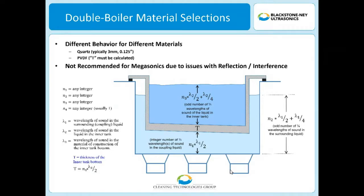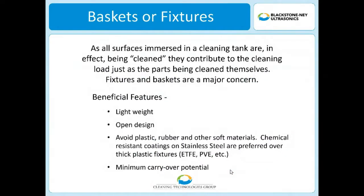Often we'll do these kinds of applications with a quartz inner tank, which has speed of sound properties similar to steel. So we can tend to use a pretty thin tank, like 3 millimeters for those. But again, not to get too hung up on the math here, just recognize that if you're designing an application using ultrasound for a difficult chemistry, we'd want you to come and speak to the ultrasonic guys to make sure that we're designing the system right. In a production system, it can make a huge difference. One further point here is we wouldn't recommend these applications with megasonics, because megasonic systems can be very sensitive to reflection and interference.